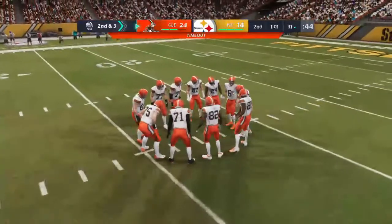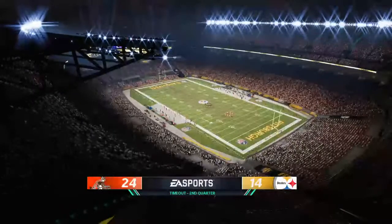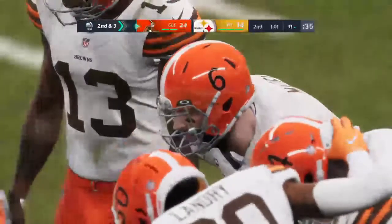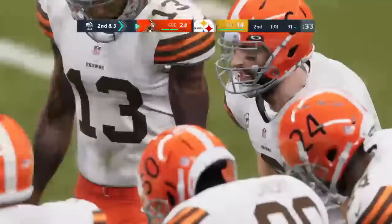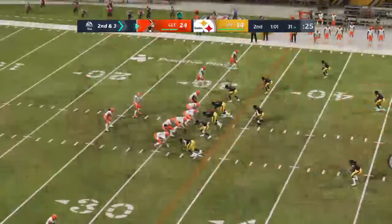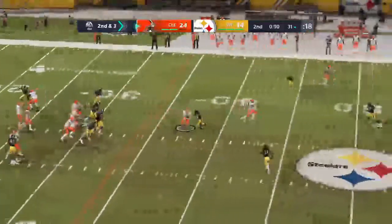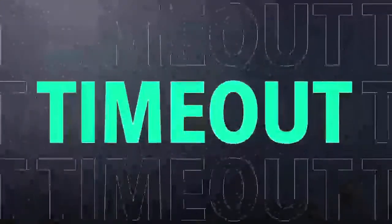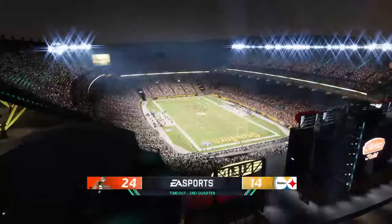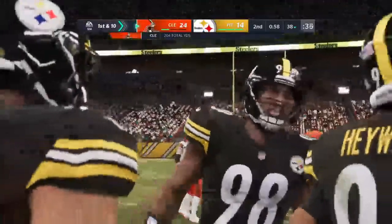Now the Browns will use the first of their 3 timeouts as they'll stop it with just over a minute to go before halftime. To throw again on second down. Mayfield. And finding the tight end Hooper. Now the Browns signal for the second of their timeouts, as the stoppage will come with a little under a minute to go in this first half.